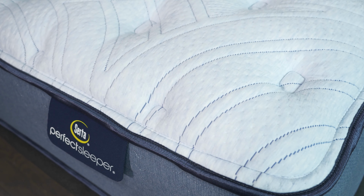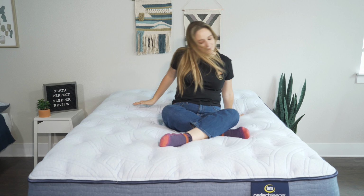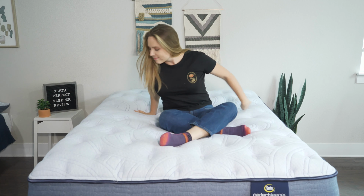Now, as Serta's classic mattress, the Perfect Sleeper works for a variety of different people. But they don't just have one mattress in this line. Oh no, they actually have 3 different types of mattresses within the Perfect Sleeper umbrella, and they each have their own customization options. For this review, I'm going to focus specifically on the Renewed Sleep Plush mattress. This is the middle of the line mattress with 2 layers of memory foam.